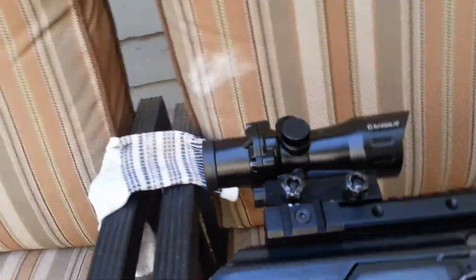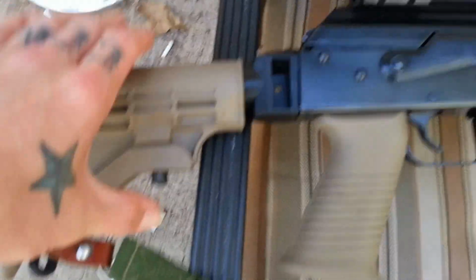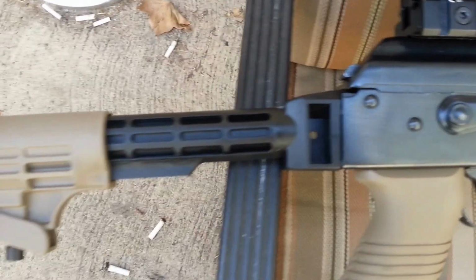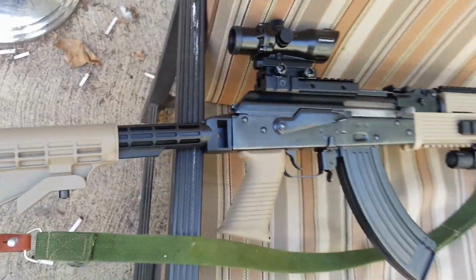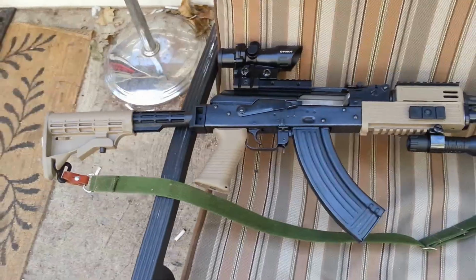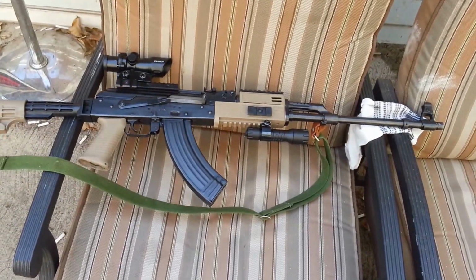So I'll show you a couple things here. Basically, let me get the barrel on a sock here so we don't scratch it up. I'm going to take this thing in and have it Cerakoted, so the next time you see it, it will not look the same. So you see, I've got the extending stock with positions, stops there and there and there and there and there. With that thing all the way extended, this thing is as long as my car. You see that? I have to pull my phone like 20 feet back to get the whole thing in.